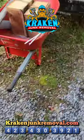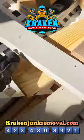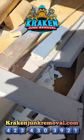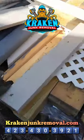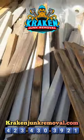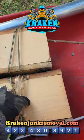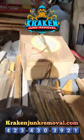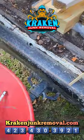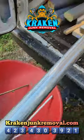Here's what we got so far. Got a lot of lumber, and I have to build the sides of my trailer, so we got a couple nice pieces. I already have a lot at home, so there's some couple good pieces under there. But yeah, we got a lot of lumber, cardboard, and these old speakers that have seen better days, it looks like. So yeah, man, we got a little bit of scrap metal too.